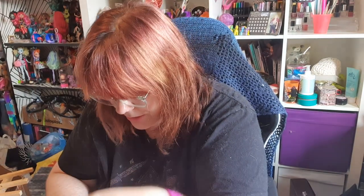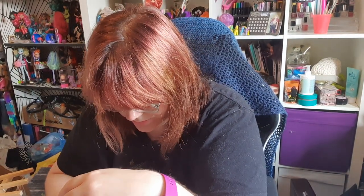This is a Frankie skirt. I think that might be from a fashion pack, if I'm not misremembering. I don't have this one. Cool. And what else we got?